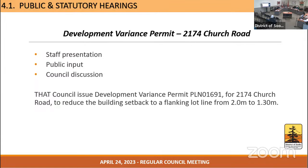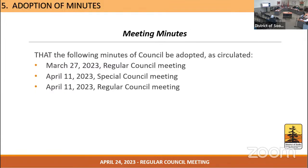Okay, moving on to meeting minutes. We have three sets here: March 27th regular meeting, April 11th special council meeting, April 11th regular council meeting. So I'd like to propose adopting all sets as circulated. Move adoption by Councillor Bateman, seconded by Beddoes. Any comments, questions? Seeing none, all those in favor? That's unanimous. Thank you very much.